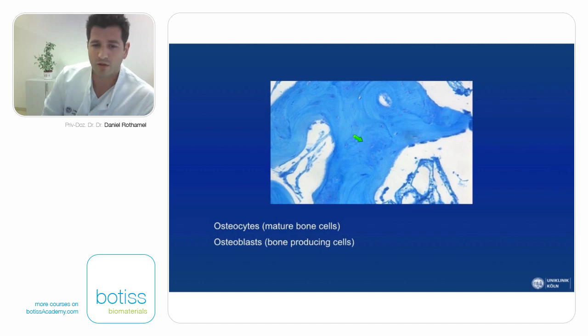On the other hand, we also see some osteoblasts here as lining cells, and these osteoblasts are able to produce different collagen molecules, also glycoproteins that can be mineralized. So therefore, the osteoblasts are very interesting for us because they are able to produce the bone.